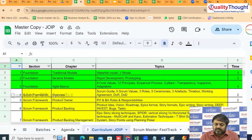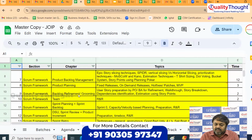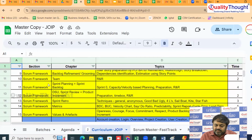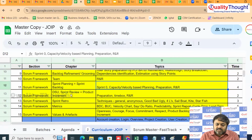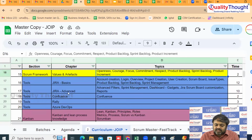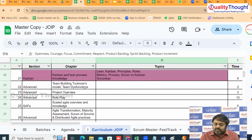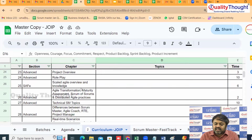Then we teach the complete Scrum framework overview, product owner responsibilities, product backlog, backlog refinement, product planning, and backlog grooming. Scrum framework, team roles and responsibilities, sprint planning, sprint backlog, sprint zero, capacity, velocity based planning. Daily scrum meeting, review meeting, sprint retrospective meeting, and multiple metrics. Values and artifacts, and tools: Jira, Jira Advanced, Confluence, Rally, Azure DevOps, and the Kanban process.